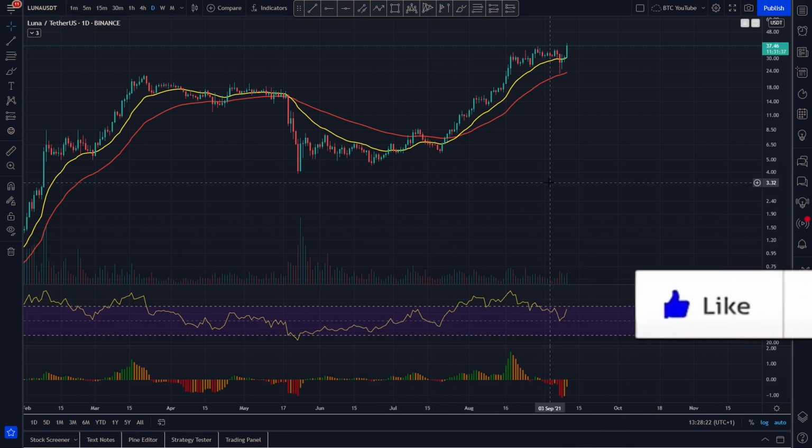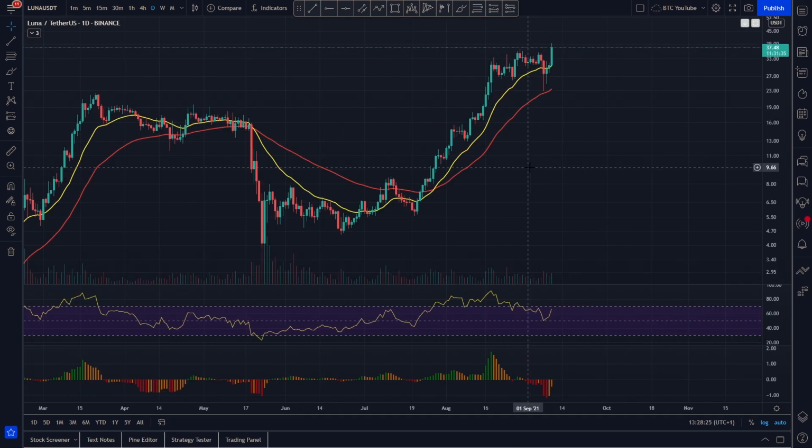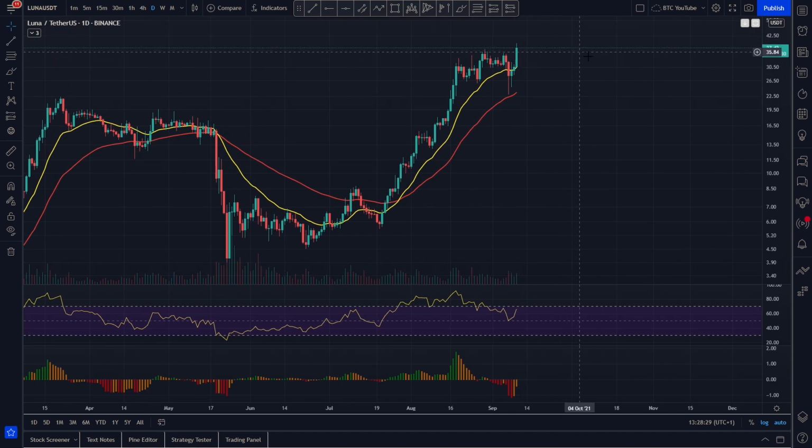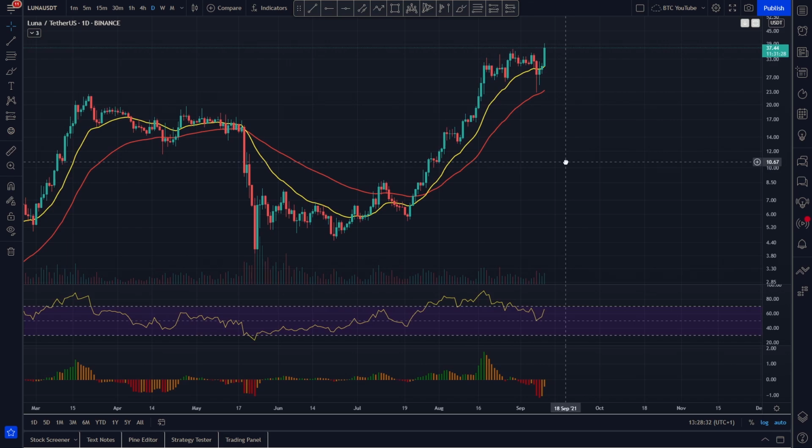What's up guys, so we're just taking a look at Luna here, and as we can see, it's absolutely smashing it. Over the past month or so, you can see quite clearly that the price action speaks for itself, to be honest. But we'll go through basically what's been going on.